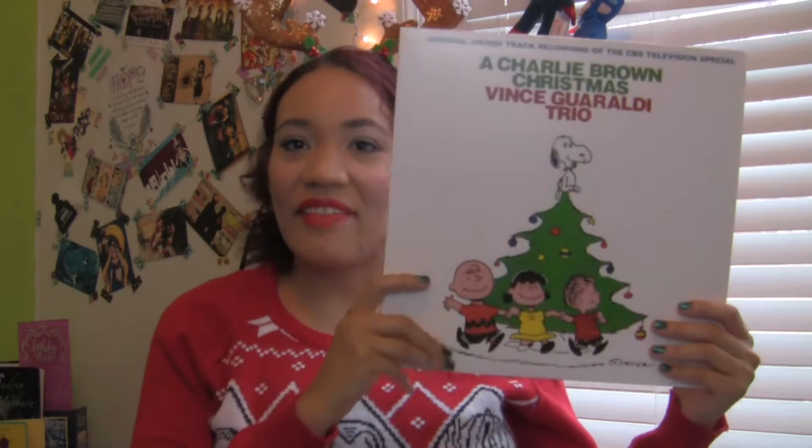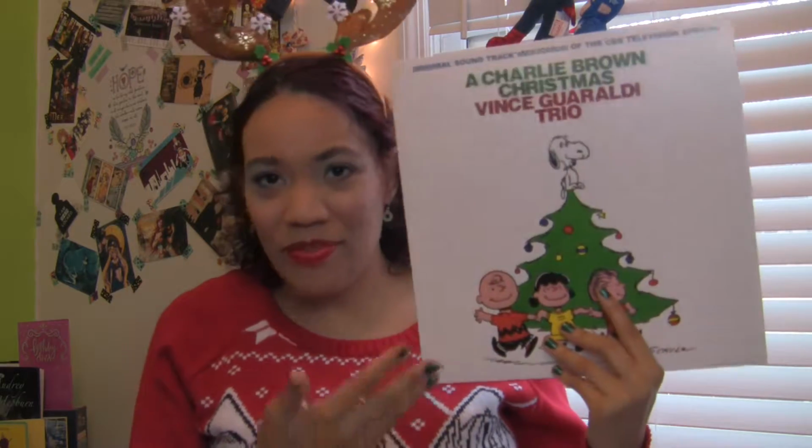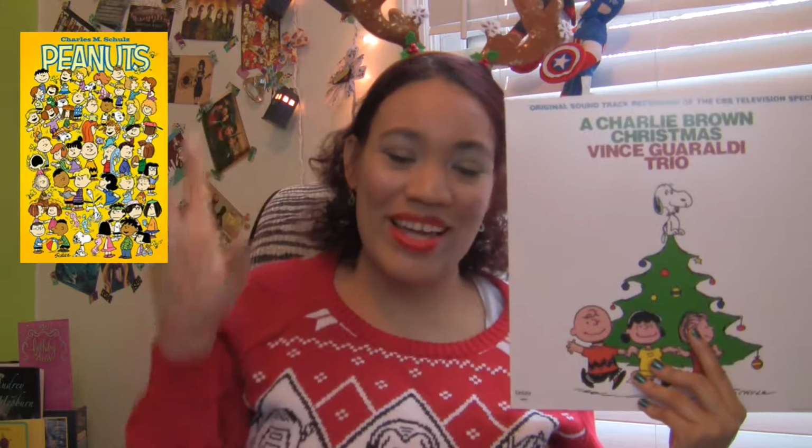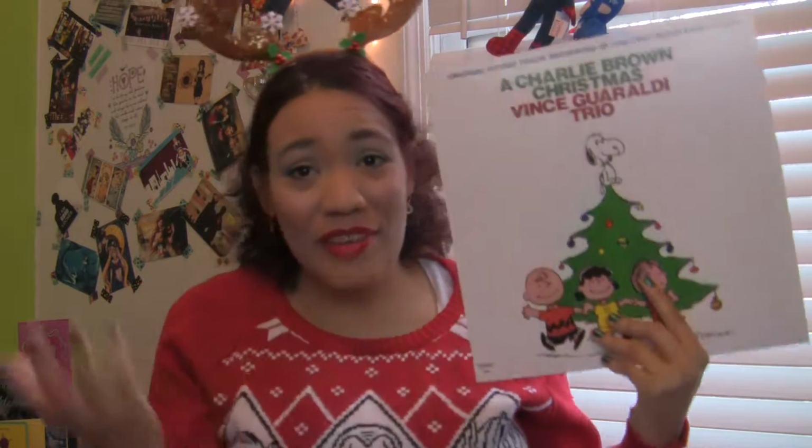The first one that I have here is A Charlie Brown Christmas. This is, of course, the soundtrack to the fabulous Christmas special, A Charlie Brown Christmas, which I watch every year, and it's just flippin' awesome, and I love it. The obvious matchup for this is to read any of Charles Schulz's Peanuts collections. I read this one that I'm gonna put in a picture right here this year, and it was fabulous and really funny and cute, just like all Peanuts stuff is. But there's also just a ton of other collections, so you could definitely check those out.